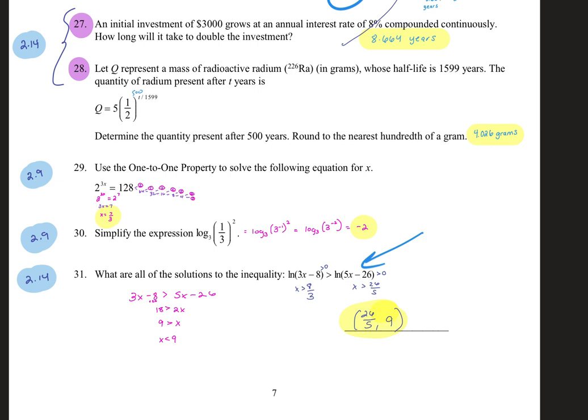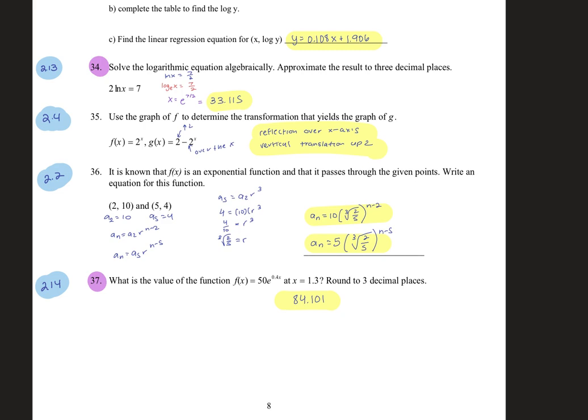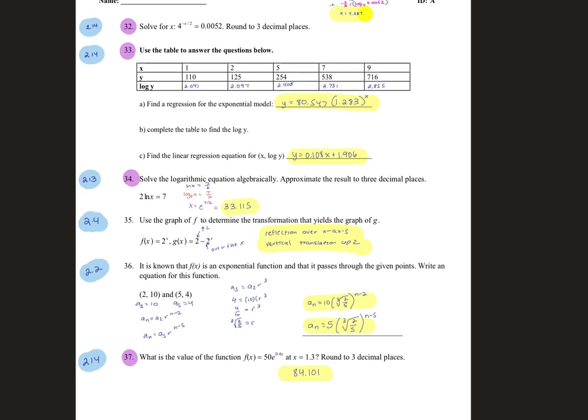Questions on any of those? All right, this one would be at the beginning because you need your calculator. You'll do the log and find the regression. You can either find the regression algebraically by logging both sides, or find it on your calculator, or do both and check if you've got the time.